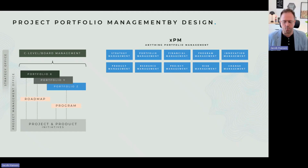It's also important to say, okay, once we have our work structure in place with projects, programs, portfolios, OKRs, and the strategy level, we need to have a tool set, and that's why we are in this webinar, to understand how tool sets could help us do OKRs and put the connection between work in a company into place. So with Projectum XPM, anything portfolio management, we have set up many different capabilities in the system. As you see on this slide, we can work with strategy management in the tool. We can work with portfolio management.